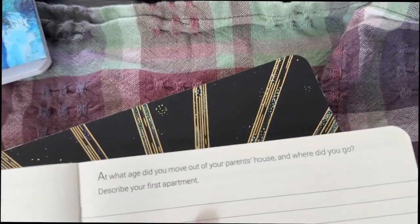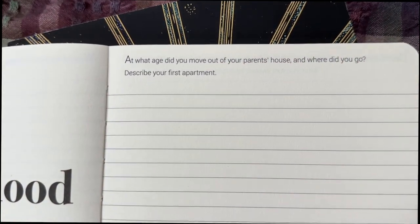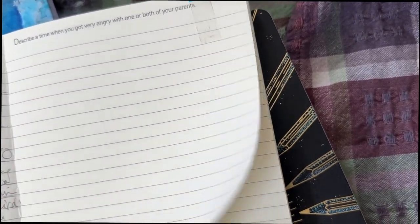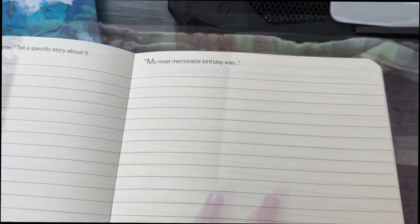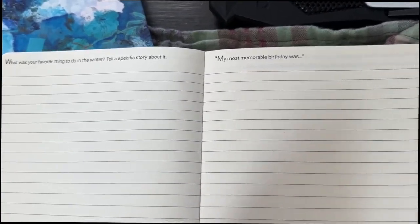And I'll read a couple questions. At what age did you move out of your parents' house, and where did you go? Describe your first apartment. So some of these, especially in the beginning, are from early childhood. I'm putting it K through 12, birth through 12th grade, and then early adulthood for me will be college, maybe high school and college, because I've peeked ahead, and some of the questions are about firsts, and many of those for me were in high school or earlier. I was an early bloomer in a lot of areas. And so the young adulthood might be a mixed bag. And then adulthood.